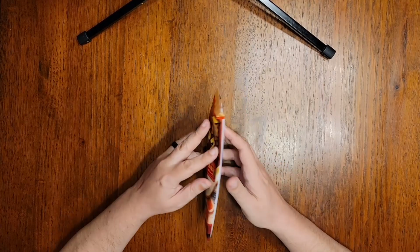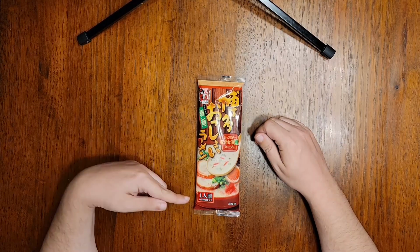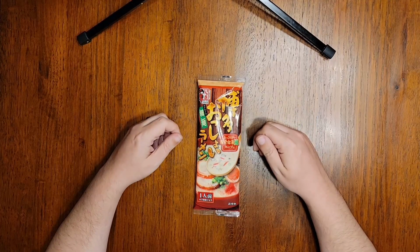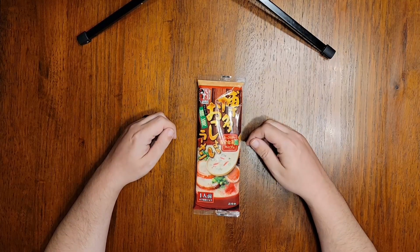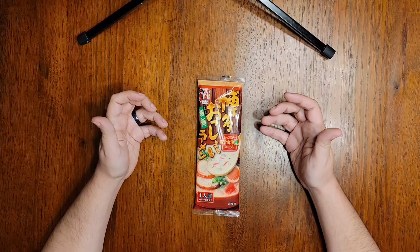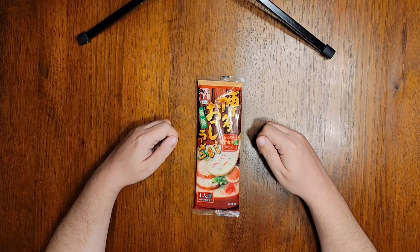Let's talk about pricing and ingredients. This was $2.99 at my local Asian grocery store, and this contains one serving inside. So it's into that premium price range, but not terribly so. If you're looking to buy this online, check out yamibuy.com to see if it's in stock. You can also buy it from Amazon Marketplace sellers, but they will likely charge you more, sometimes a lot more. I would very much recommend checking your local Asian grocery store first to see if they stock this.